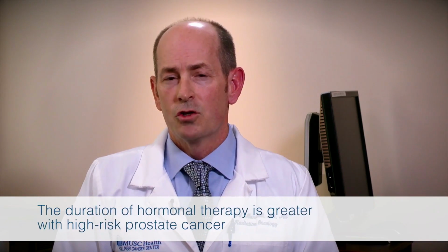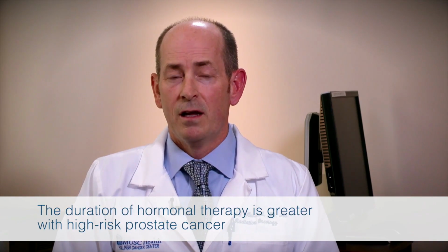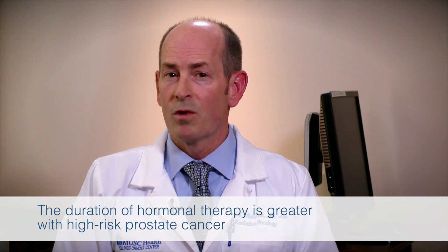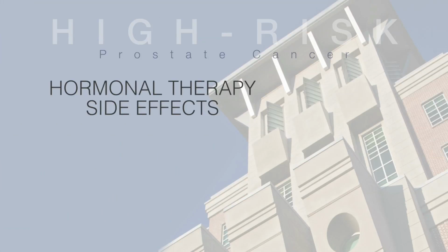One of the differences between intermediate risk and high-risk prostate cancers is the duration of hormonal therapy that is needed to treat the cancer if you're selecting radiation therapy as your treatment modality. So if you don't have surgery and you go with radiation, hormonal therapy has been shown to improve outcomes in patients with high-risk prostate cancer. It does come at a price. There are side effects from taking hormonal therapy for 2 to 3 years.